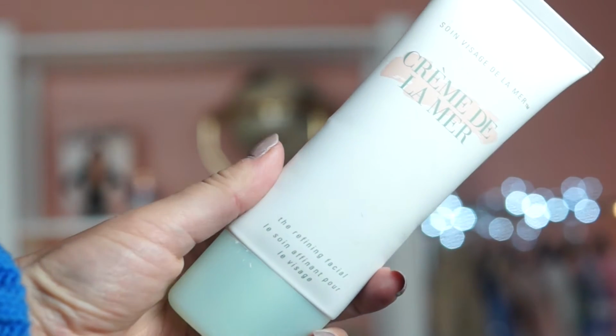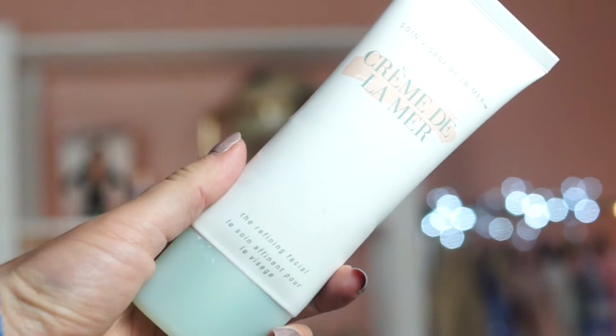The next one is another Creme de la Mer, and it's the Refining Facial, and this one is kind of branded as an exfoliator. It's a very thick cream with kind of exfoliating beads in it. You can use it as an exfoliator and rub it all over your face, but when I was working there, I discovered that you could actually use it as a mask, which is how I like to use it.